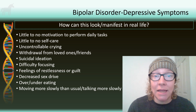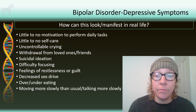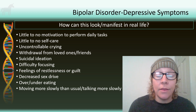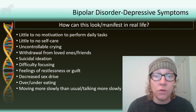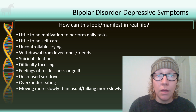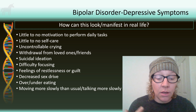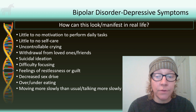You might have suicidal ideation, thinking about death, thinking about suicide, difficulty focusing, that lack of concentration. Feelings of restlessness or guilt can be mixed in here, a decreased sex drive, over or under eating, and then like that psychomotor retardation, so moving more slowly than usual or talking more slowly than usual are all symptoms that can go along with depression, which all can be part of the same way that depression could look in someone with borderline personality disorder. It has more to do with how your moods change, and what your other symptoms are that determine the difference between the two disorders.